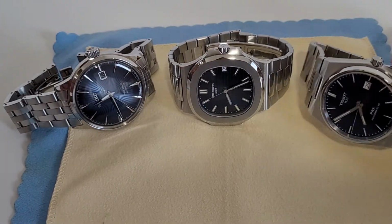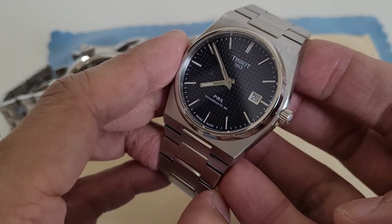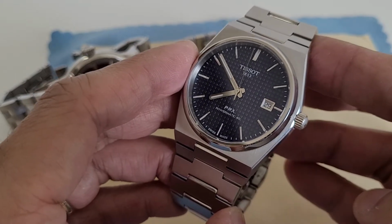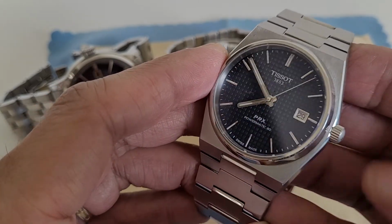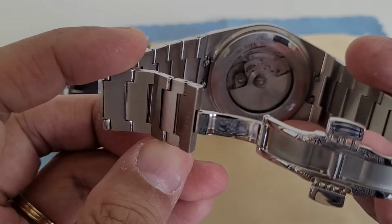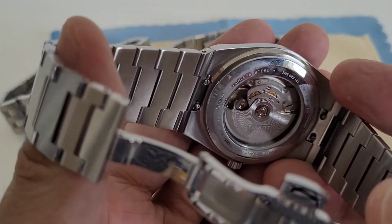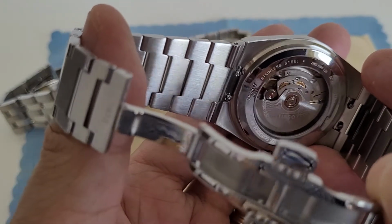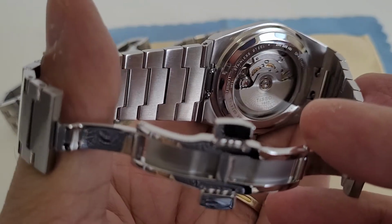Up next, at double the price of the Cocktail Time, would come the Tissot PRX Powermatic 80, launched this year, 2021. The PRX certainly shook the market with its fantastic price proposition. Just look at the finishing of this model. Chamfered edges, polished. The quality is fantastic. The one thing you should note is that it does not have a see-through case back, which is alright. But as you can see, Tissot put in effort to engrave the rotor and give it a sunburst decorative polish, so it gleams when you turn it.